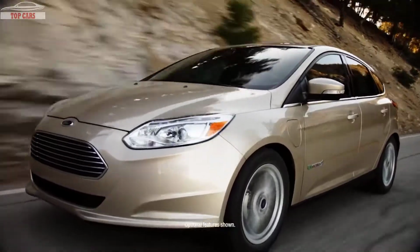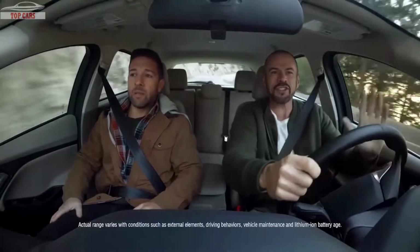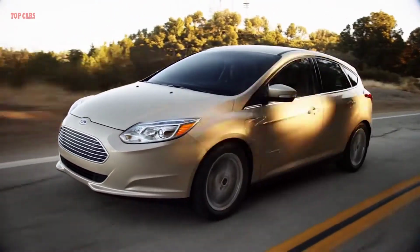We're in the Ford Focus All-Electric. It has a 115-mile EPA estimated range, which is actually more than last year's model. It's 100% electric, gas-free, 100%, and zero carbon emissions, which is pretty awesome.